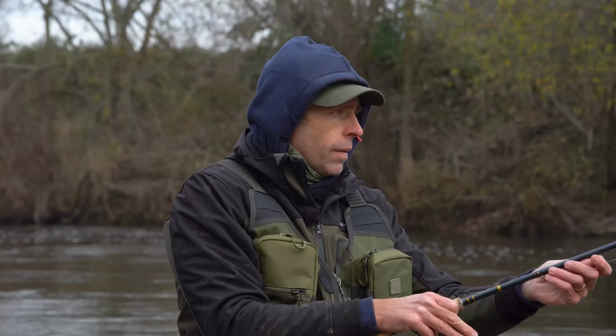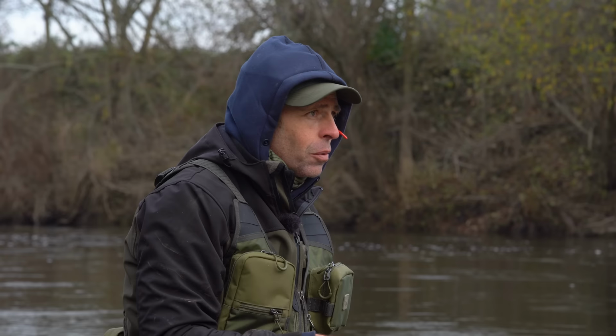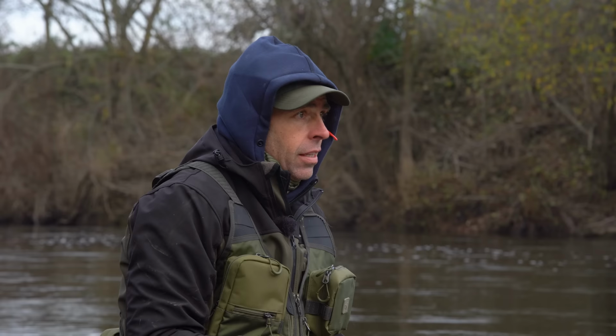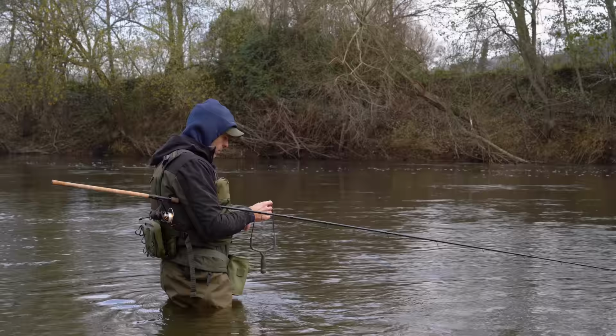Because I almost feel like we shouldn't be out. You shouldn't even expect to bite on a day like today. It's brutal. But if you are mad enough to come out and have a go, then the rewards are there. Not every single day, but they are there. You just got to go and try. And if you are going to have a go on a big river like this, running a float or maggots or even bread down, you really have got to be geared up for it.